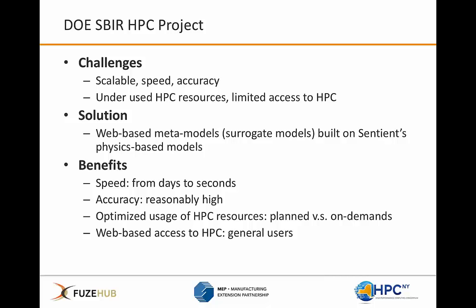The University at Buffalo Center for Computational Research has been phenomenal in working with us to help write our proposals, identify funding sources, and so for this example project funded by the DOE. This one is focused on taking our complex models and creating simpler models called surrogate models that can do computations faster, all built on our core physics-based technology.